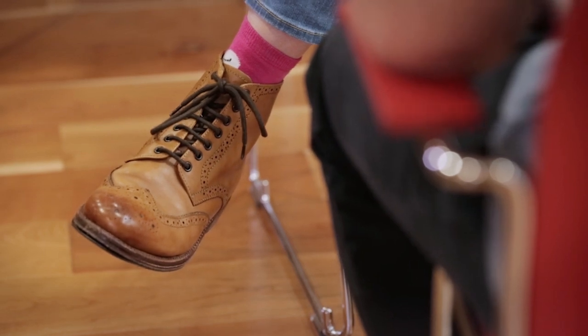So I've got one of my pairs of Grensons on today, which I love, because when I wear them in the street, you get the nod from other Grenson wearers. Sometimes they'll be like, yeah, well done, good boot.